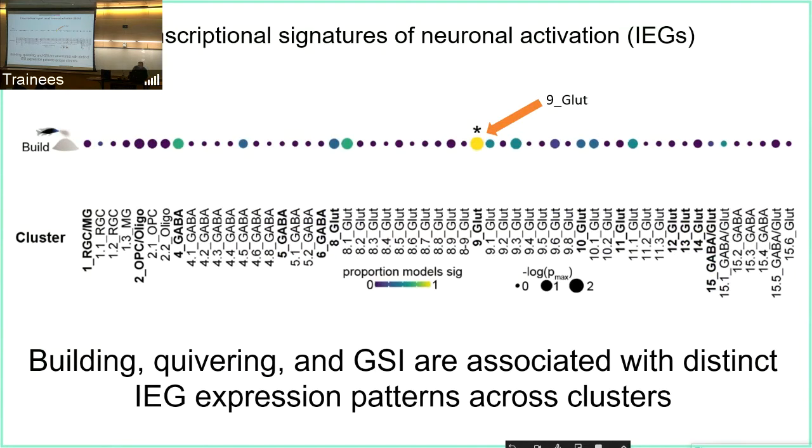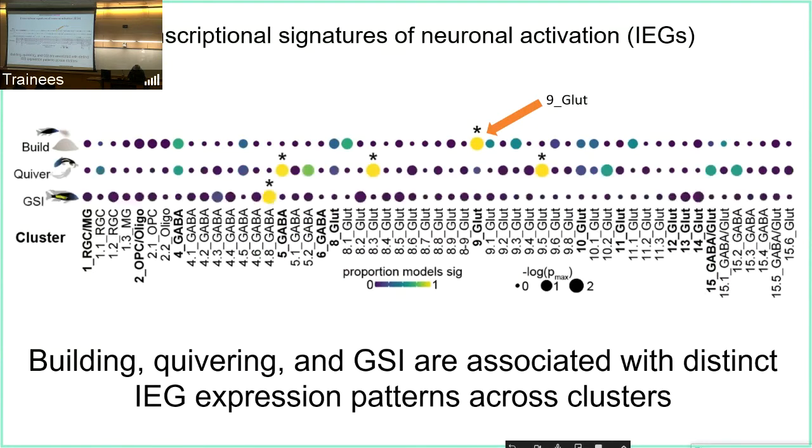And so we actually see one population, 9-glute, that shows a signature of activation. We use a pretty strict modeling approach, and we also account for variance that's explained by quivering and gonadal physiology. And we see that distinct subsets of cell populations are showing signatures of neuronal activation in association with these different biological factors.